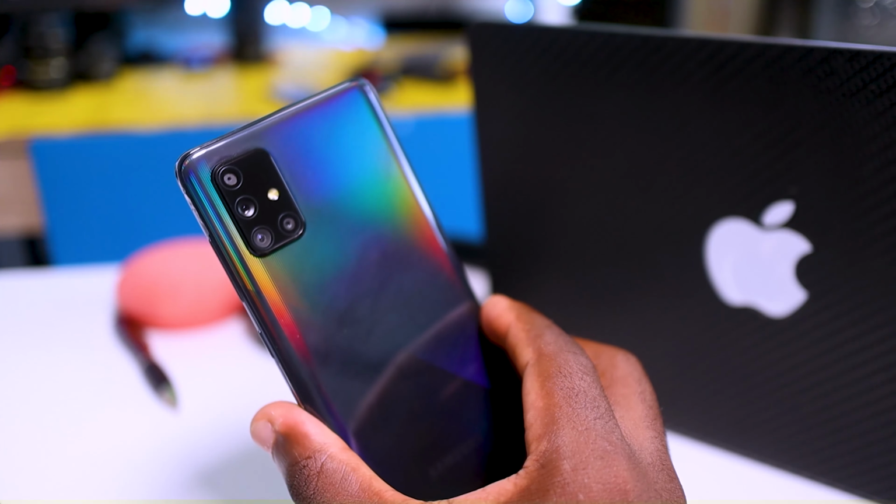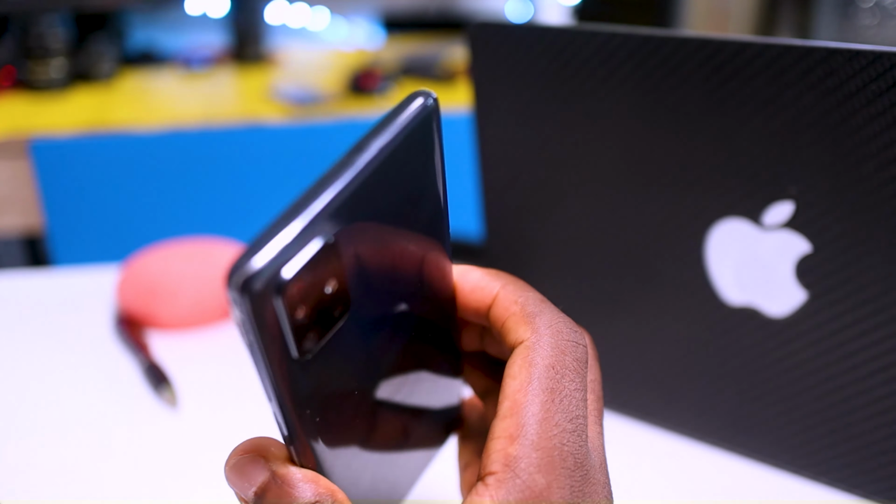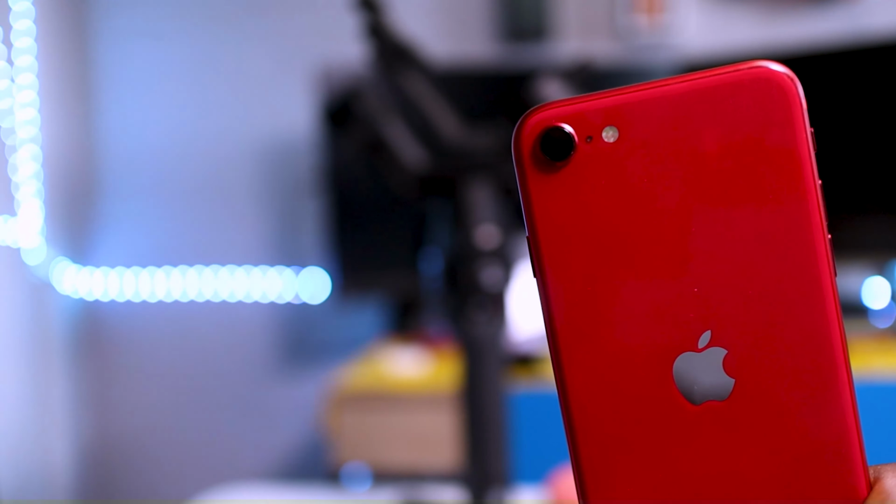So I'm going to do a quick comparison between both phones. Then I'm going to talk about how Samsung managed to sell the Samsung Galaxy A71 for $350 and their approach to budgets. Same thing on the iPhone SE: I'm going to talk about how Apple manages to sell it for $399. Both phones are very amazing. They have a lot of flagship features, but they have different approaches to budgets, and that's what I'm going to talk about in this video.